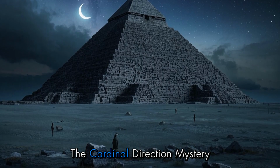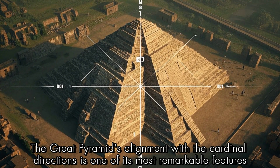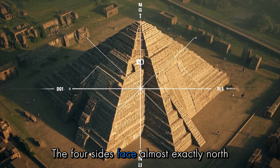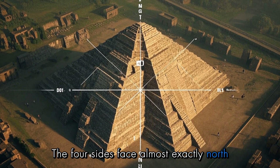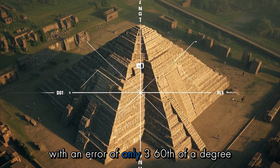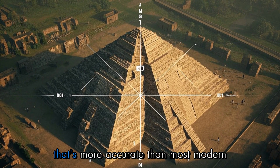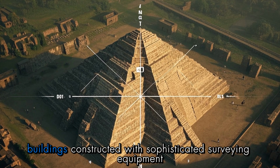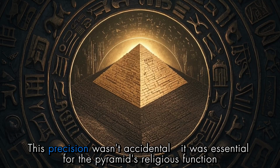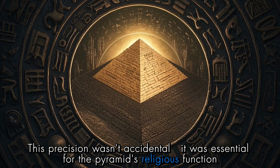The cardinal direction mystery. The Great Pyramid's alignment with the cardinal directions is one of its most remarkable features. The four sides face almost exactly north, south, east, and west, with an error of only 3/60th of a degree. To put this in perspective, that's more accurate than most modern buildings constructed with sophisticated surveying equipment. This precision wasn't accidental. It was essential for the pyramid's religious function.